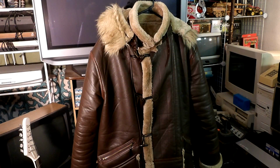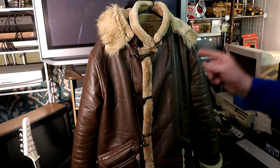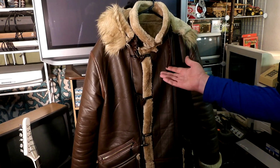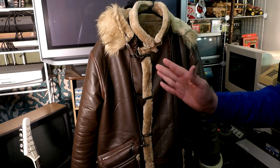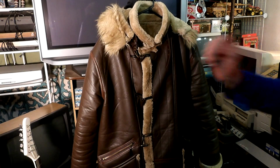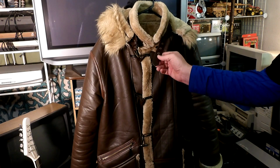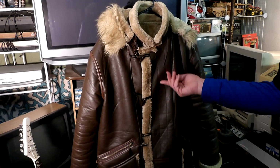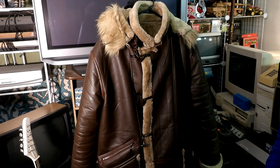But let's get into the cheaper side of B-7 Arctic sheepskin jackets. Now, when I ordered this jacket, I knew for 80 bucks there was no way it was going to be shearling. There's no way it was going to be leather. And no, it's not. It definitely has the appearance, and I would say it was made of basically a vinyl, kind of like a fake leather couch.